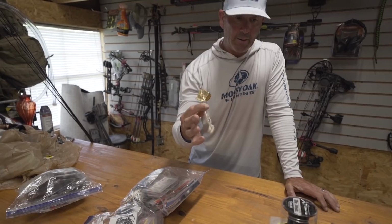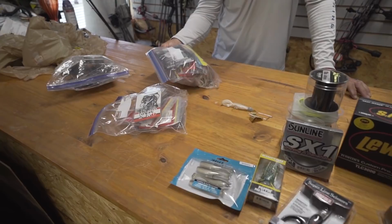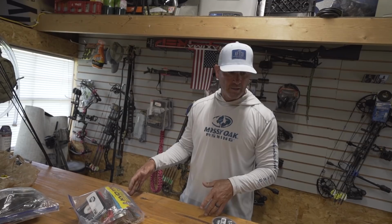So I'm probably going to start out maybe with a frog, like a popping frog. I'll probably rig up something like a Zoom Trick Stick or something, and just throw around in there weightless. So I'm going to rig up a spinning rod real quick, and one baitcaster. Probably throw some 30-pound braid on that baitcaster. Go in there and see if I can catch one on a frog first. Have my spinning reel with me. So y'all just stay tuned.